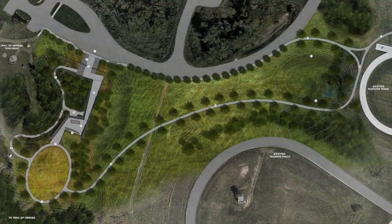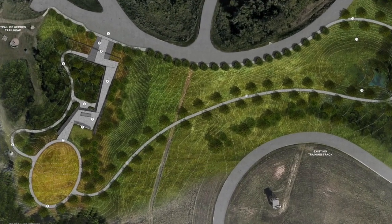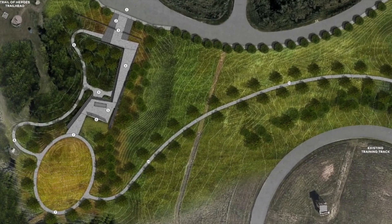So then you'll continue on past the wall into this garden area, and you'll walk through this really nice path. There'll be benches and trees that have memorial plaques on them. They'll be very special. And then there's a water feature down at the bottom, where you'll be able to connect and just reflect and be there.